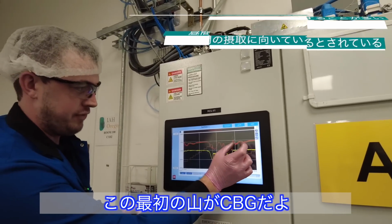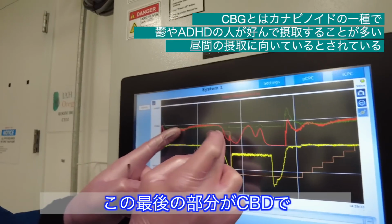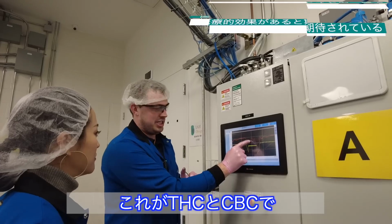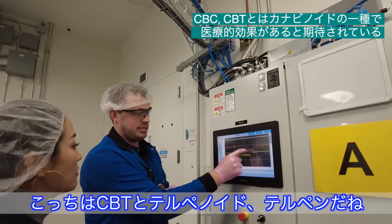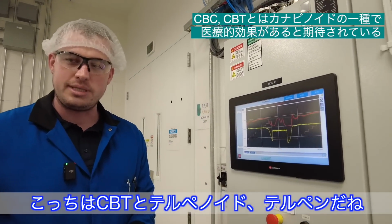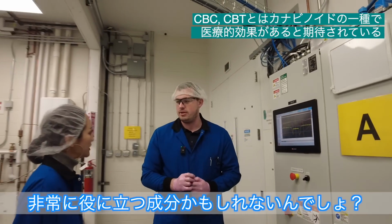And this right here is the actual chromatogram of the material. So you get this first bump right there, that's CBG. Yeah. And this last bit here, that's our CBD. That's obviously what we're trying to capture. This is the THC, CBC, and this is a CBT and some other terpenoids, more terpy type things. Yeah, Brian mentioned CBC and CBT. Yes, those might be really useful.